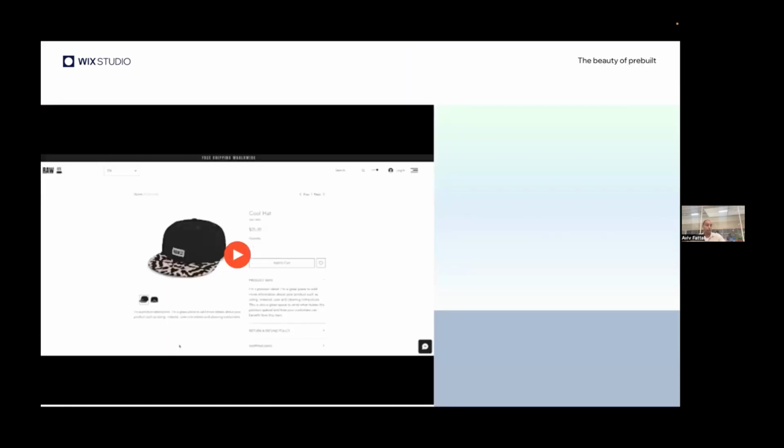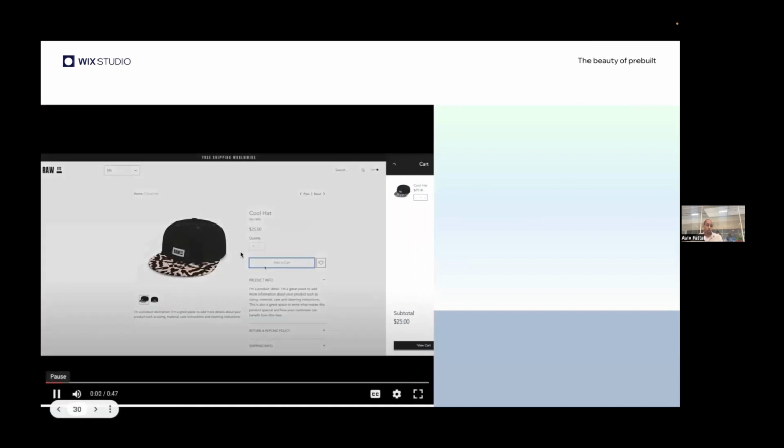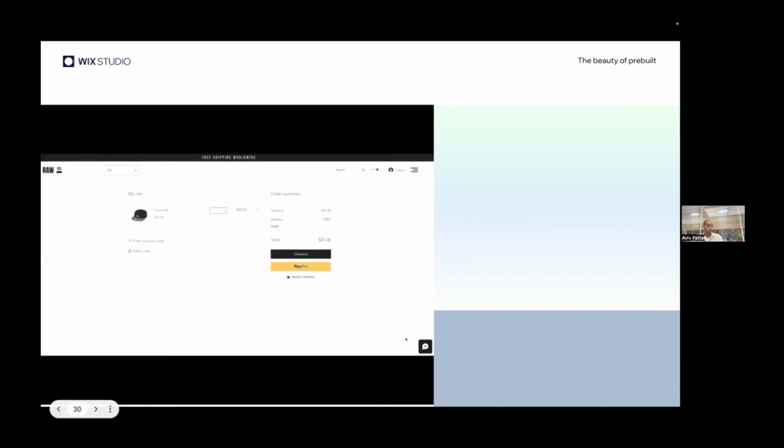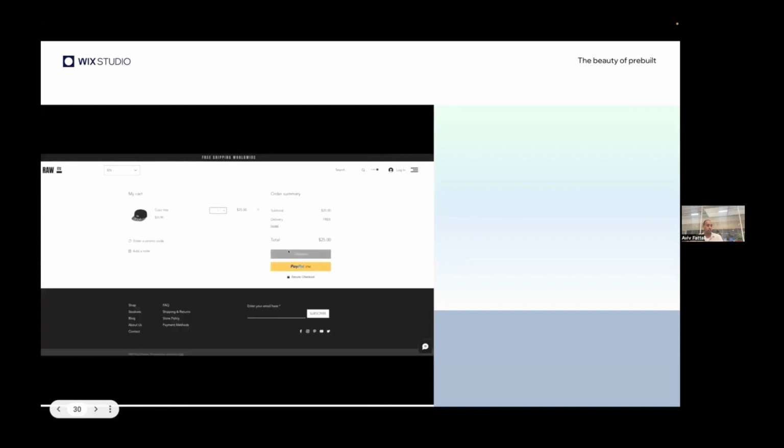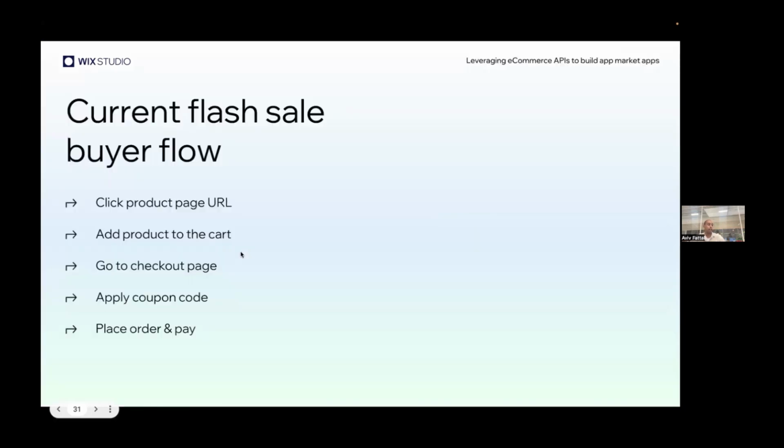And the buyer flow will be to click the URL, add the product to the cart, click checkout and go to the checkout page, apply the coupon code, fill all the details that are necessary, and then pay and place the order.